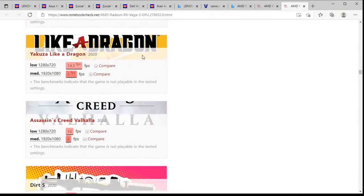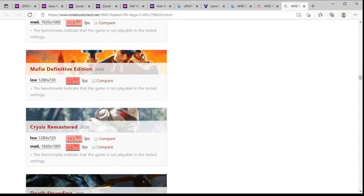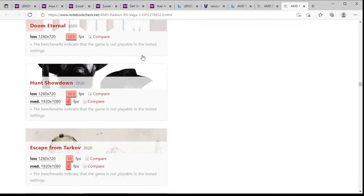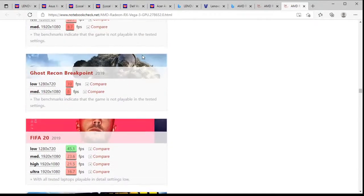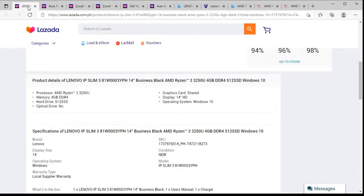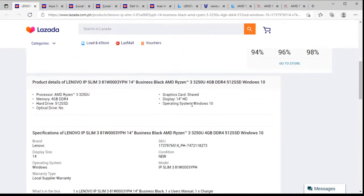So, makikita nyo some of the games that will support the AMD Ryzen 3 sa Lenovo na to is some of the games na you can see right here on different resolutions. Of course, it's not really ideal if you want to play games on a higher basis. But I'm not sure with Valorant, pero kaya naman yung Valorant on low settings. So for $24,999, you don't have any kind of problems for the price.